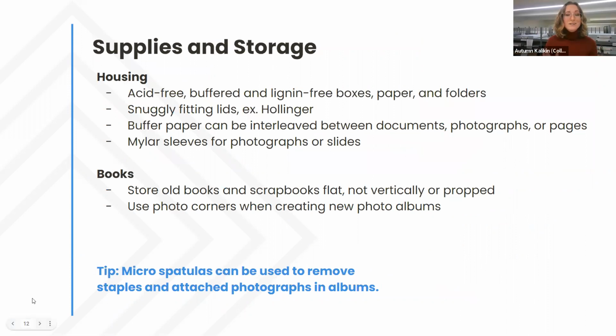So supplies and storage. You'll see in a second our DC History Center staff. Obviously, they're people who work at a cultural heritage institution, so they do have a pretty good idea of the type of storage you should be using, but I'm here to tell you. The boxes that we use here at DC History Center are mostly these. They're acid-free, buffered, lignin-free Hollinger boxes. You can see they've got these tightly fitting clamshell lids, and they come in many different sizes. I've got a little bit of a smaller one right here to show you as well.